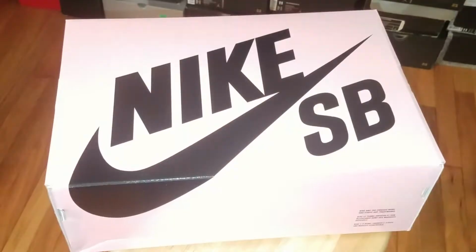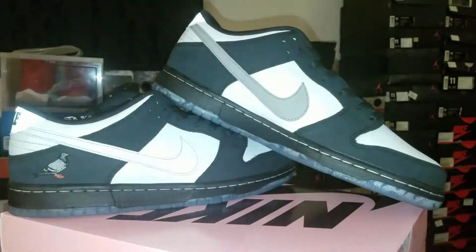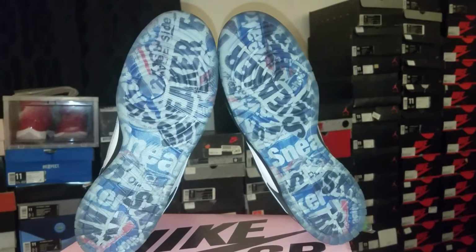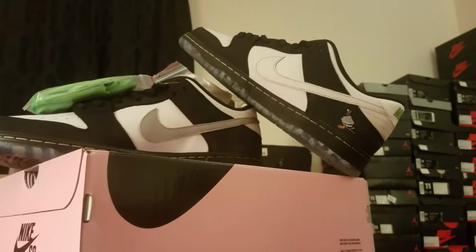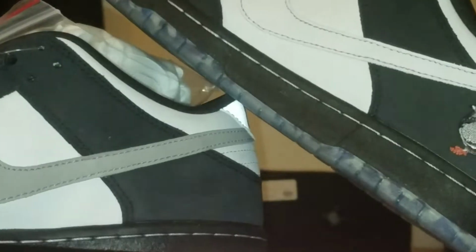These are the dimensions inside the box, inside the tray. Let me know if you guys are feeling these or rocking with these. Let me know.